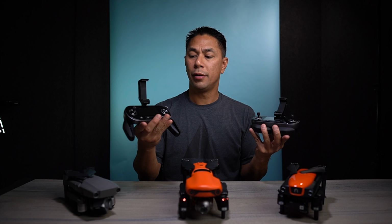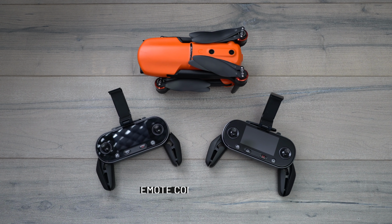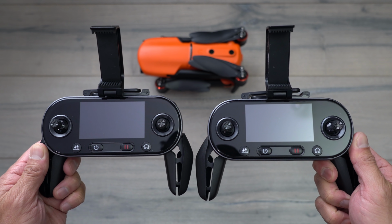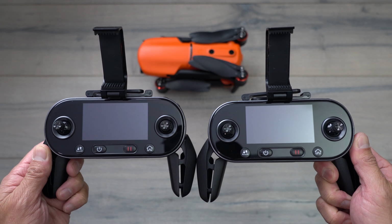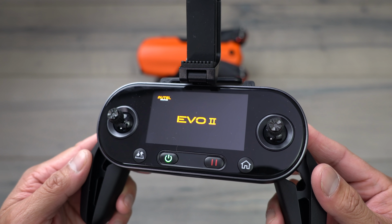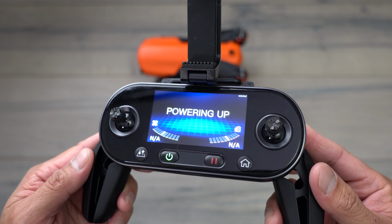Now, as far as the remote goes, if you are familiar with the EVO 1 remote control, the EVO 2 remote control is actually exactly the same from what I could see. Form factor is exactly the same. The way you put the mobile phone on top is the same. All the buttons seem to be exactly the same on the EVO 1 versus the EVO 2. So remote control wise, everything looks the same.